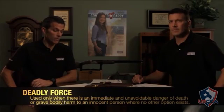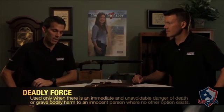Deadly force is a step further. State laws are going to vary, but a fairly common definition does exist, which is that deadly force may only be used when there is an immediate and unavoidable danger of death or grave bodily harm to an innocent person where no other option exists other than the use of deadly force.